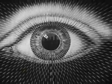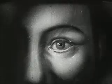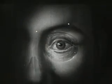And it's by our eyes that we are able to gain a great part of our knowledge. Nature has located the eye close to the brain so that its messages may arrive there quickly. Nature has also provided ample protection for this very delicate organ.